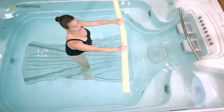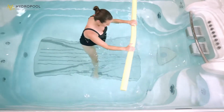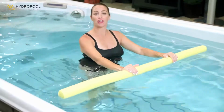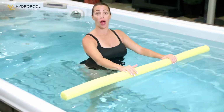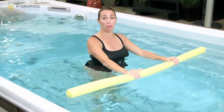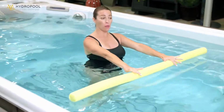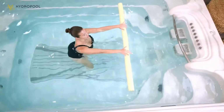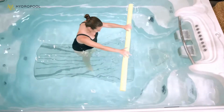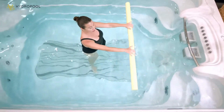All right, as we start to increase the intensity of our movements a little bit, we are gonna still hold on to the noodle, but I'd like you to bring your ankles together and keep the toes wide. So this is gonna feel a little bit like a ballet, or what is commonly known as a bar exercise. So we're gonna keep the ankles together and the feet wide, and we're just gonna bend in through the knees as much as comfortable for you.